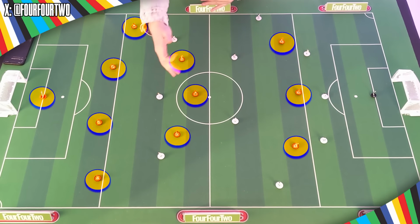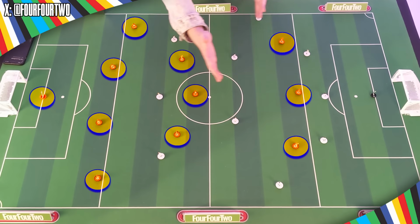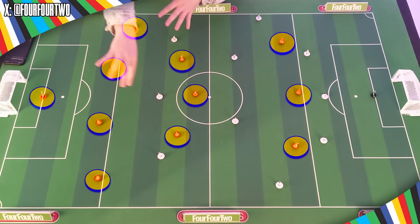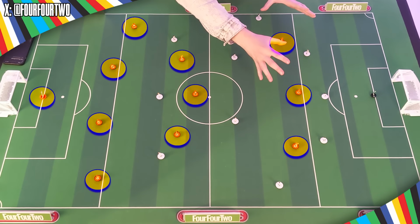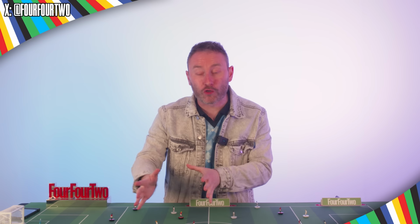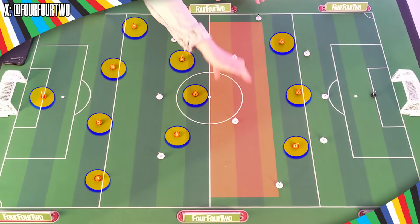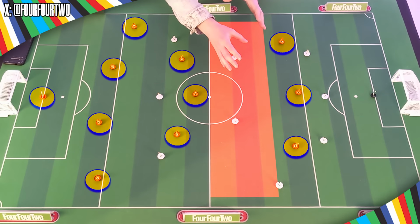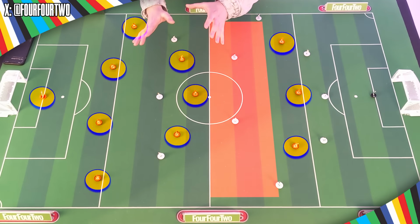Now, when you have this sort of pressing disconnect between your forwards and your defenders, the midfield basically has a choice of whether it jumps up to support the press and leaves the defenders really exposed, or it sits back and kind of lets them get on with it. And in the case of the Dutch, they largely sit back and allow them to get on with it, leaving this huge corridor behind the press where if you can get the ball into your midfielders, you can get turned and start making things happen.